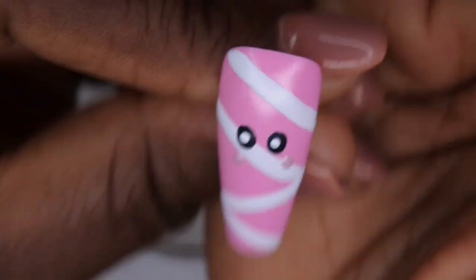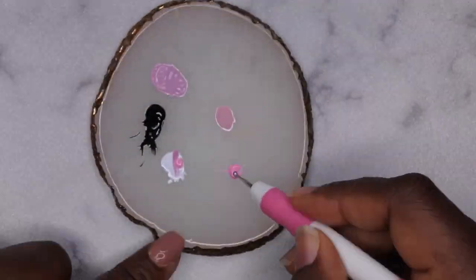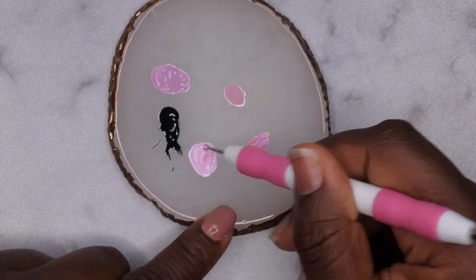I feel like they looked a little too brown, like a pinky brown. So then I started again, and this time I mixed the rose and the perfect white, and this gave the perfect cheek color. So then I just did two dots on either side of the eyes, and I really like how that turned out. I'm happy with how my little mummy turned out.